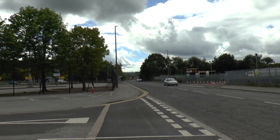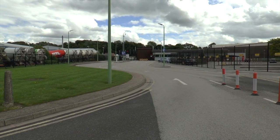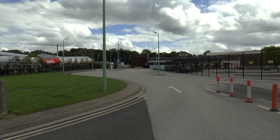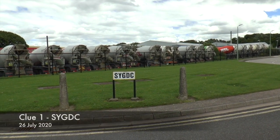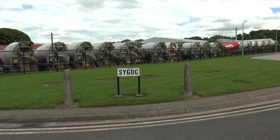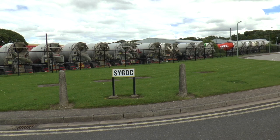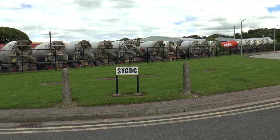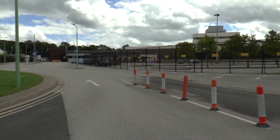Now then, I don't think this is a busy working site at the moment, because it looks a bit empty. So what I'm going to do is document what this site is. So what are the clues? See if you can guess before me. SYGDC. I'm going to guess at that. South Yorkshire GDC. General Data Collection. South Yorkshire General Data Collection. I think this might be a data collection bank.